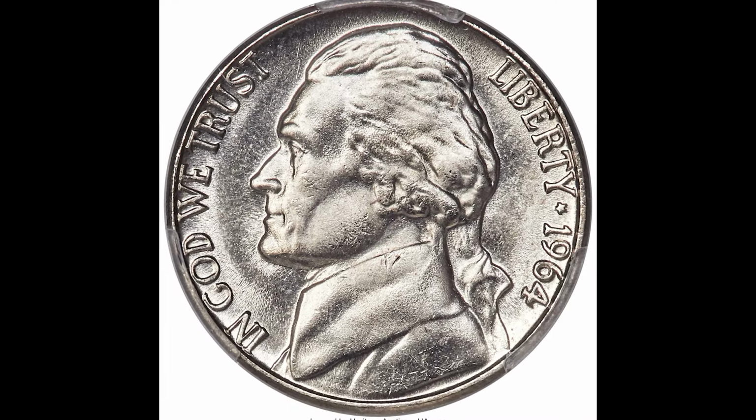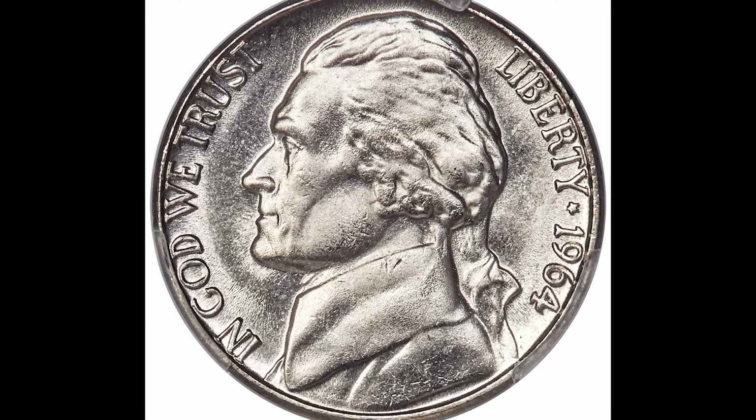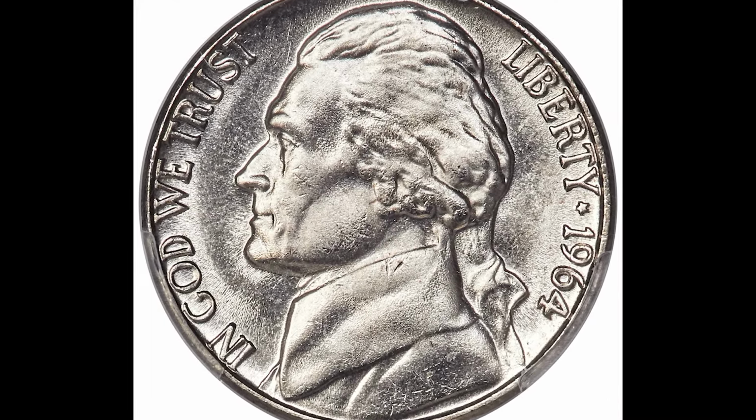Here we have a 1964 Jefferson nickel that sold for $19,800. It's a 5-cent Jefferson nickel graded by PCGS at a mint state 66. Now the big factor here is going to be the repunched mint mark. So look closely on the back right hand side. I know this coin doesn't really look the best at certain angles. There's some nicks and gashes everywhere, but this D mint mark is very important. It was repunched. So if you look close enough, it looks like there is another D happening in there. That is that repunch happening.